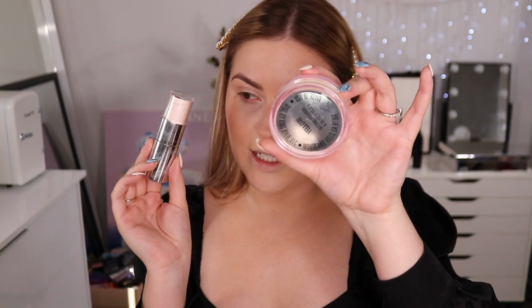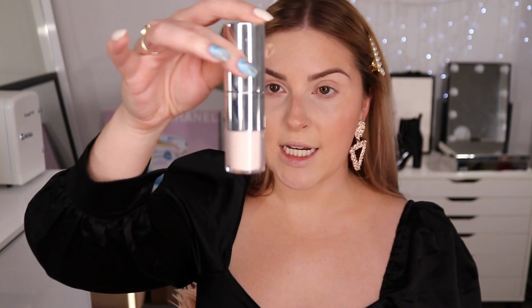Dun, dun, dun. I'm gonna use a couple of different powders. Let's use this one as the eyes. Okay, so this one is terrible because honestly it's just so grossly overpriced for the amount of product you get as well. This is 2.4 grams. At least the Kylie one you get 10 grams. 2.4 grams, and it is so expensive.